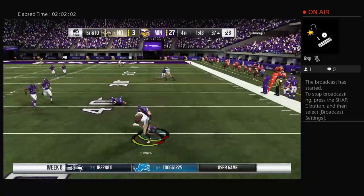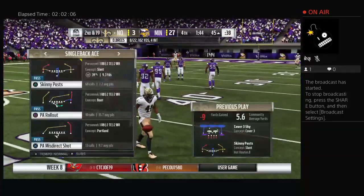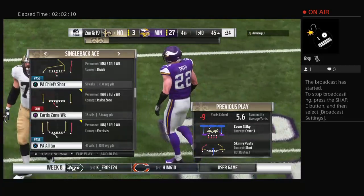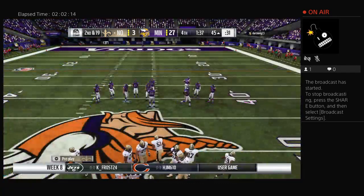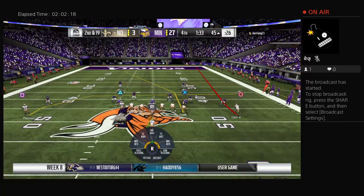On the check down, he finds Camara. And he'll lose yardage on the play back at the 45-yard line. He lost 9 there. That's really going to set him back for 2nd down. So they had the big loss on that 1st down pass play, and facing a 2nd and long.